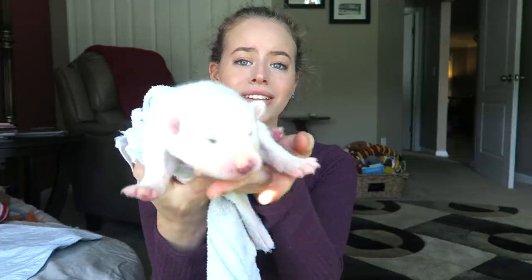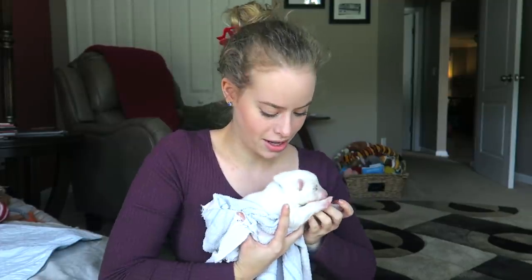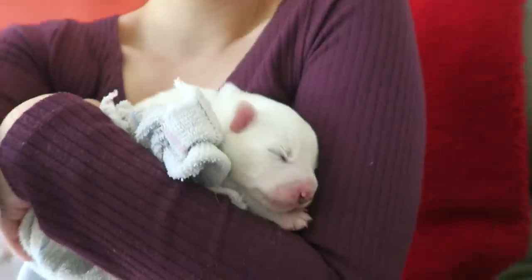It's been 1 week since they have been born. It's kind of hard to tell if they've grown. You kind of have to see them in person, but they have gotten bigger. They weigh almost, I think most of them weigh over a pound now. So cute. Okay, I'm sorry. And all these puppies have been sold already. We just have to keep them for a certain amount of time until we can sell them.